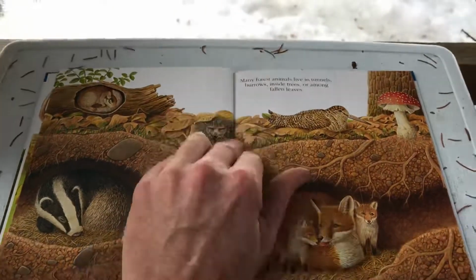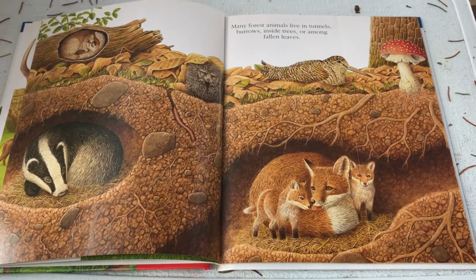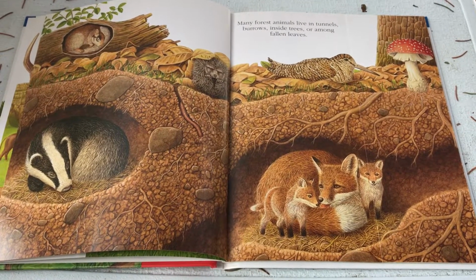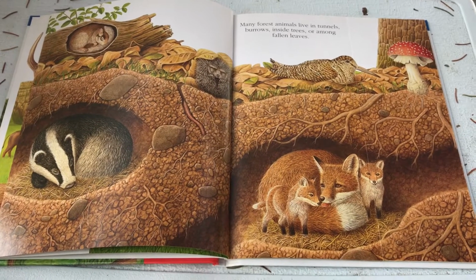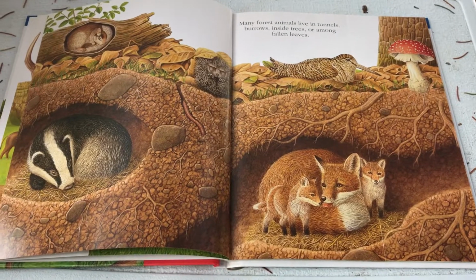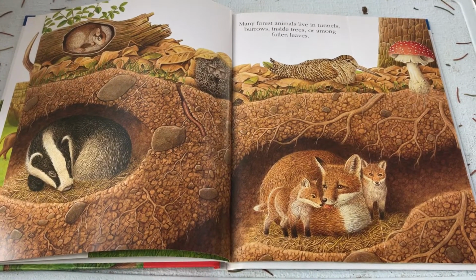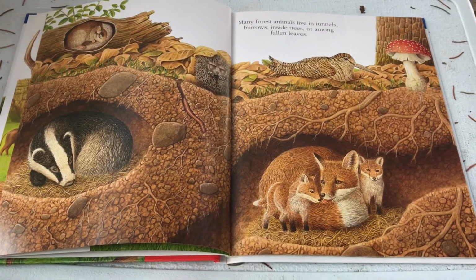This is my favorite page. I love burrows. Many forest animals live in tunnels, burrows, inside trees, or among fallen leaves. See if you can find the 8 creatures that are hidden in a burrow or leaves. You can press pause if that helps.